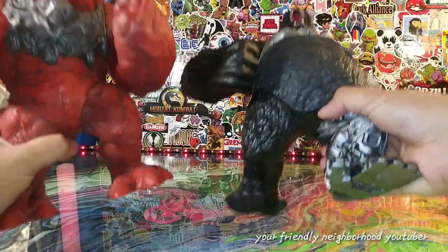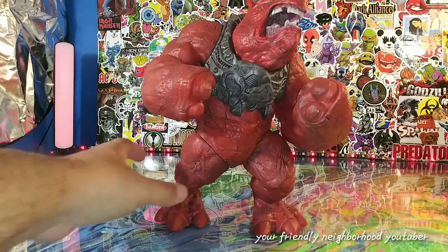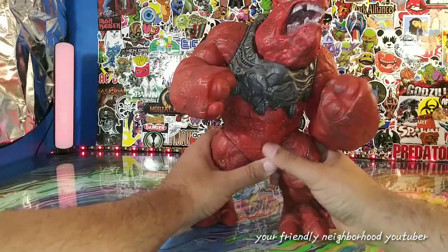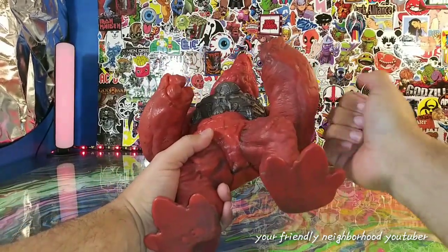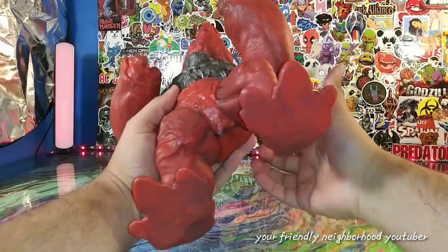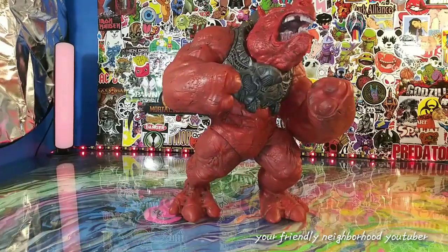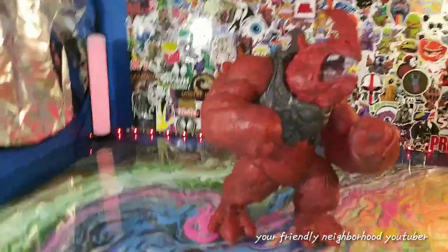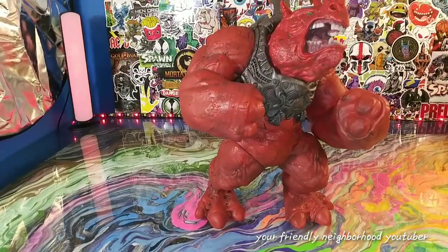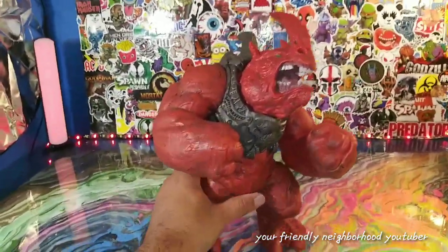So actually, Cygor and Hoof weigh about the same. If you're wondering about the weight, he's, like I said, hollow plastic, same thing as Cygor. So I say he's probably about maybe a pound, if that. It's a good figure, man, for $20. For $20, 5 points of articulation, and he's actually really nicely done.